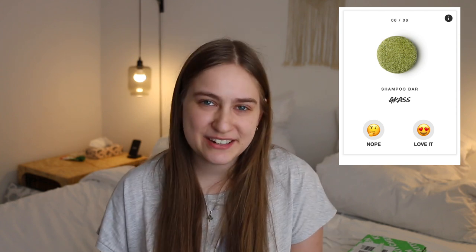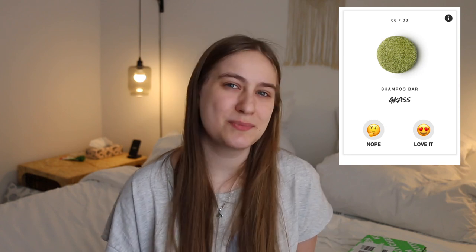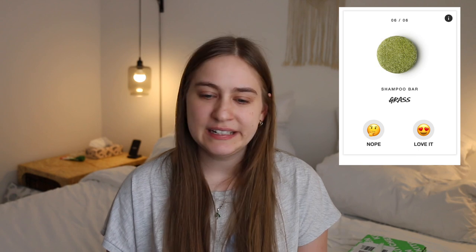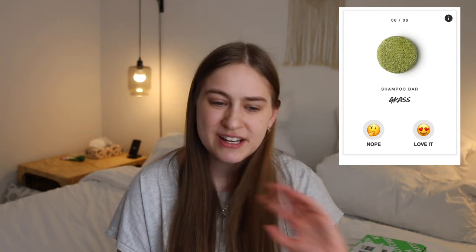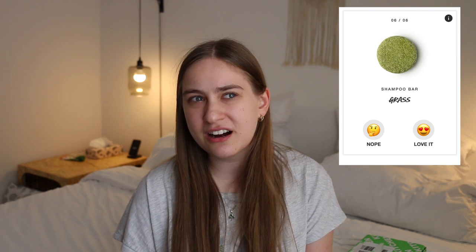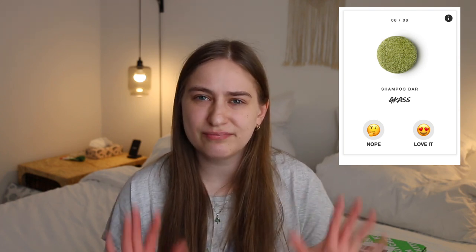Again, another one that I didn't vote for in the end. Grass has been a little bit hit or miss for me. Sometimes I like it, sometimes I don't. I guess when I was voting for this box, I just didn't feel like luck was going to be on my side. And also, shampoo bars from Lush are a little bit drying, I find, and just not great for my hair, so I decided to pass on that.